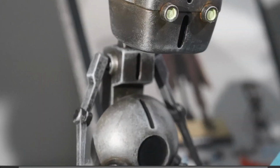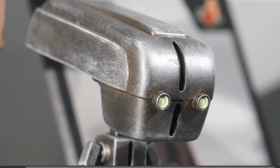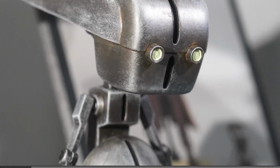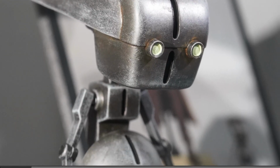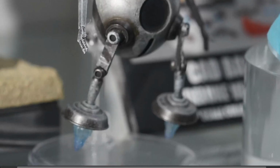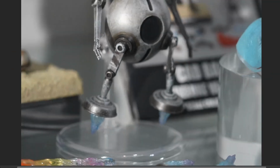Again, this is going to be a prototype, but we can look at some of the finishes and paint applications. He's got some patina and some rust in the cracks and crevices, silver wash all over it. I don't know if he's going to have a light up function. I really hope he doesn't, because that's just one more thing to mess with. But the character design in general, pretty stinking cool. He's got an acrylic flight stand. He's got some flight thrusters going on.